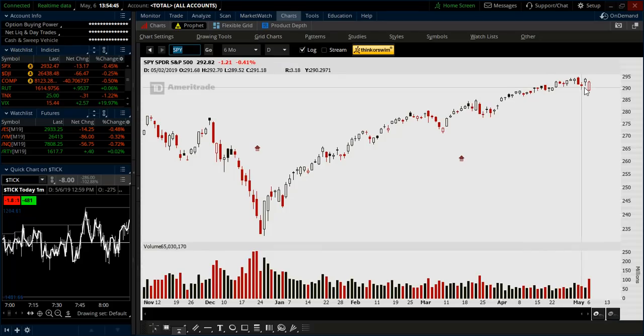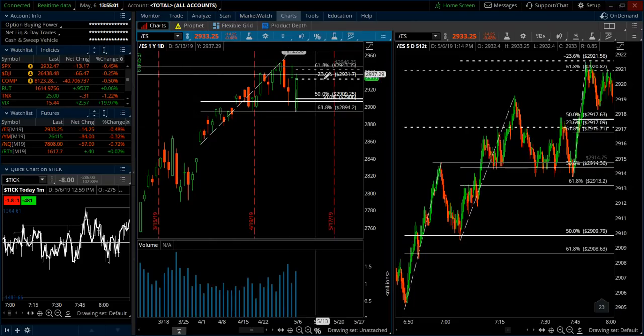And so it's kind of aligned with what we've seen on all of these pullbacks here. When we have these gap downs that look like they're going to be more of a major trend change, they end up just being bought and then we rally. So it wouldn't surprise me at all if we continue upwards the rest of this week.